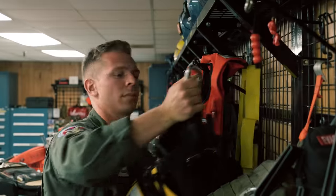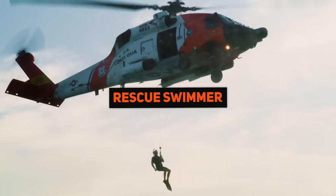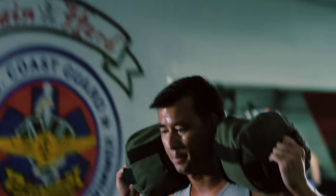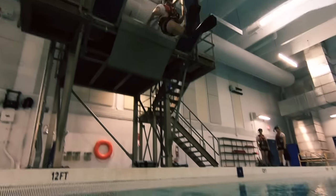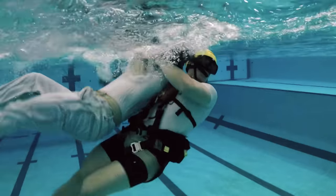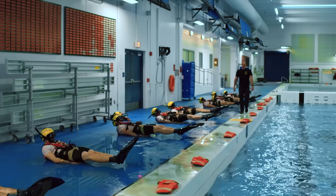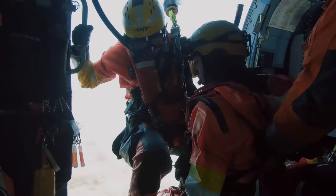Now the final piece of the rescue crew is, of course, the rescue swimmer. Now I could do an entire video on the intense physical training and bravery of all those who make it through rescue swimmer qualification, because it's pretty amazing. The 24-week training program has one of the highest attrition rates of any military training pipeline, with around 80% of candidates washing out. In other words, these individuals are the best of the best.